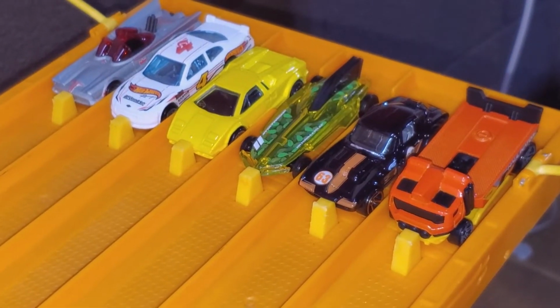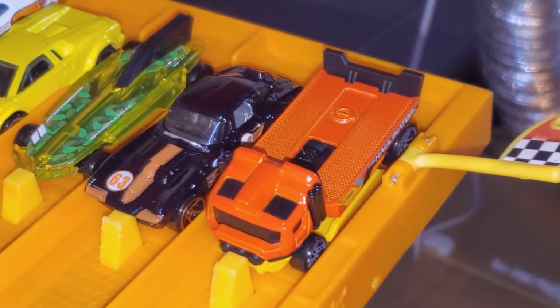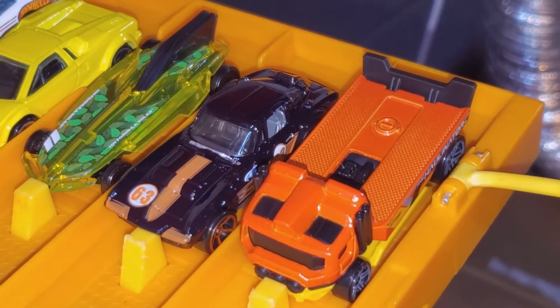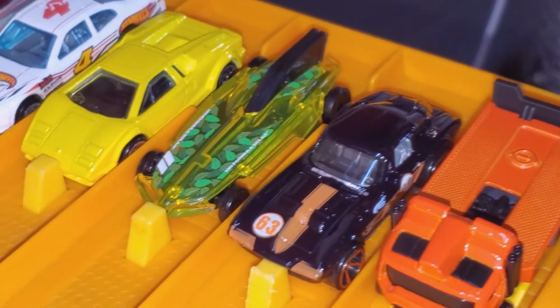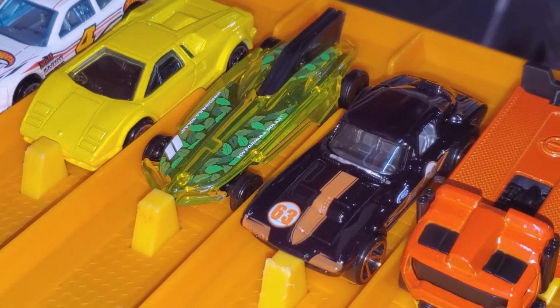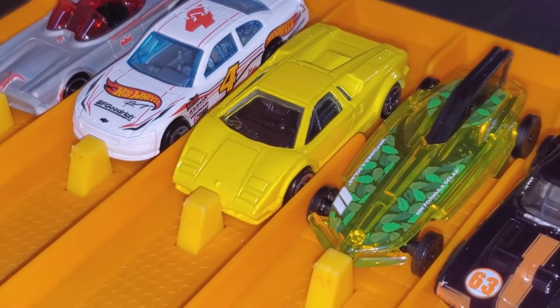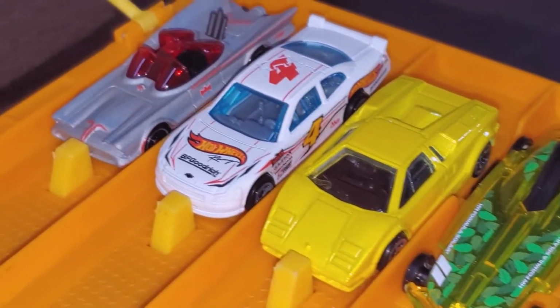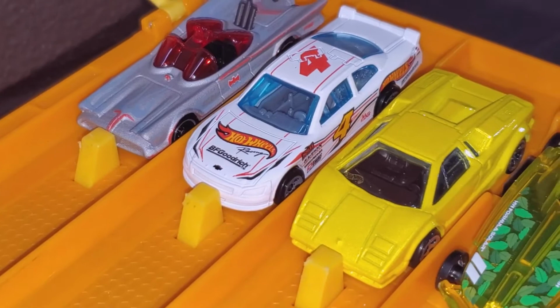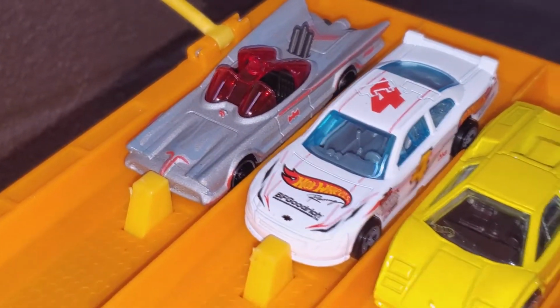Okay, race 4 up and ready. Lane 1, we got the Hollinator. Lane 2, we got the Corvette Grand Sport with the FTE wheels. In lane 3, we got the Formula Solar with the skinny wheels. Lane 4, we got the Lambo Countach. In lane 5, we got the 2010 Chevy Impala. In lane 6, we got the Batmobile.